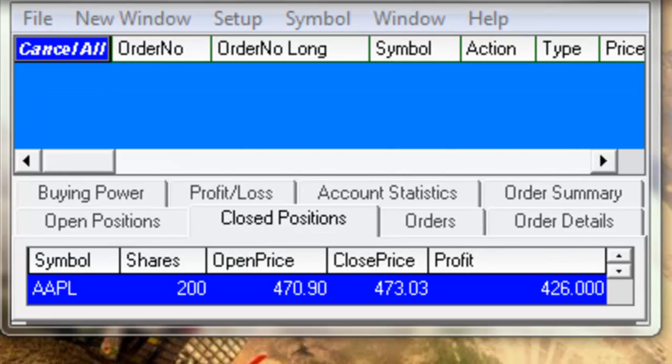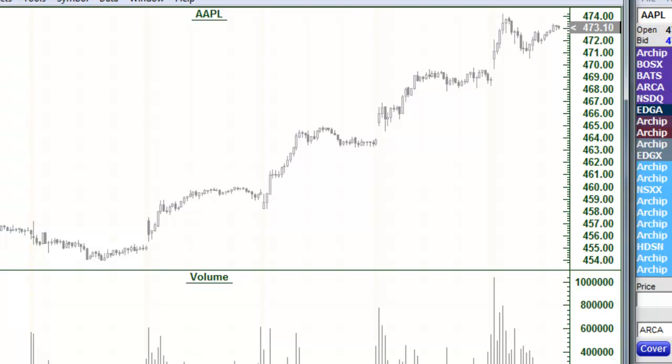And that was Apple 200 shares, open price 470.90, close price 473.03 for $426 profit. Current price is about 473.10, so it's just stalling up a little bit, which is what really pushed me out of the trade, but it's also approaching some resistance, which I don't really want to spend resources and risk encountering.